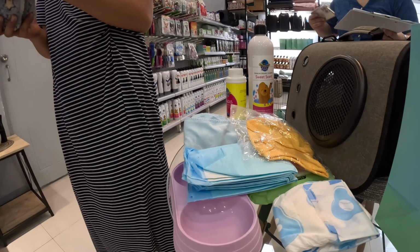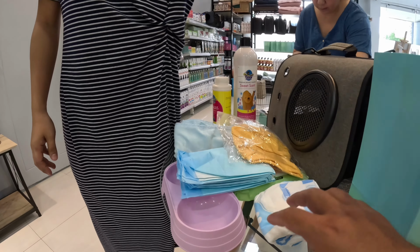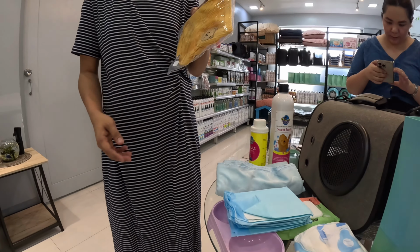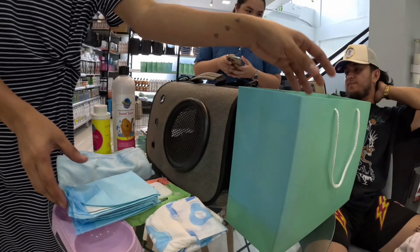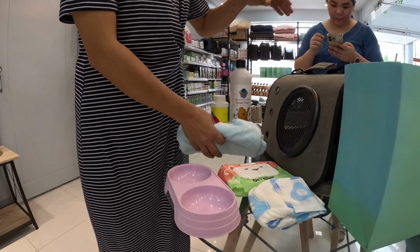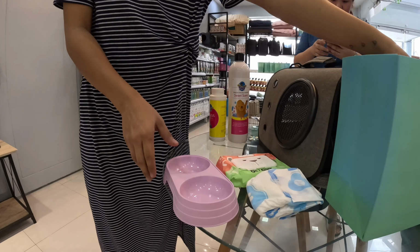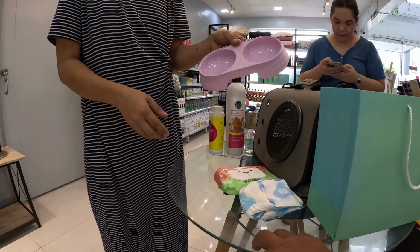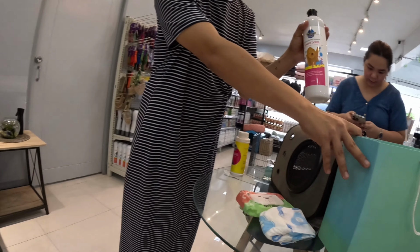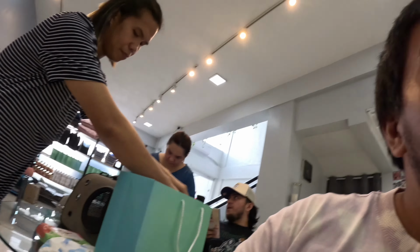Okay, so it includes all of this. We got the whole setup right here. We got the bag, towel, dress, pee pads, shampoo. It's all included. Wow, okay. Shampoo as well. We got the hookup. It's fire. Even dry shampoo.